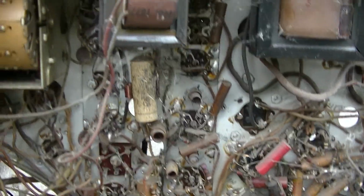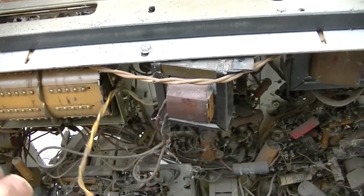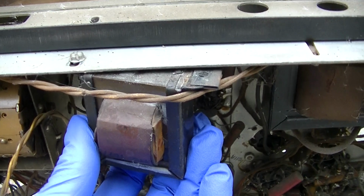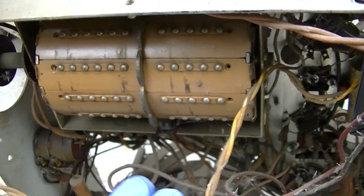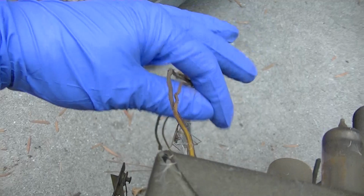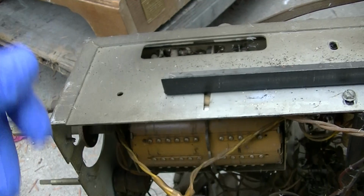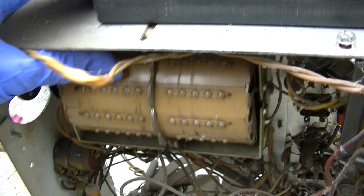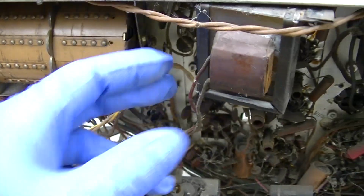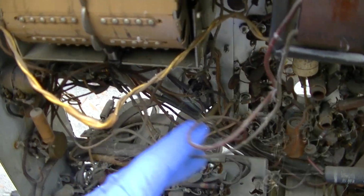Wow. So this is probably audio output right here, or a choke. Okay, this must be audio output. Okay. So this looks like it's the audio output transformer, and it connects to these wires which go to here. So this must be the speaker connection. Okay. That looks bodged in there. I guess that may have been replaced.